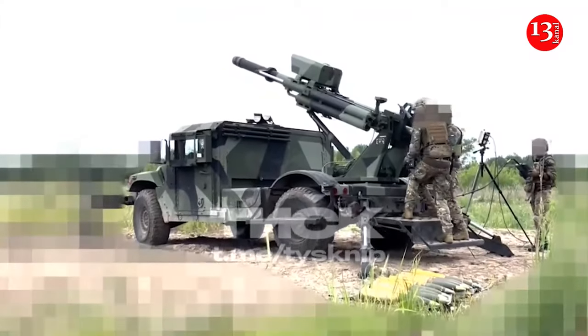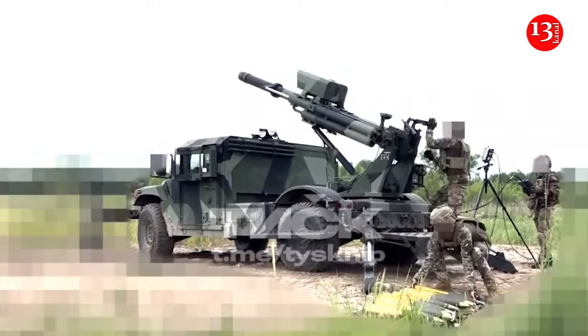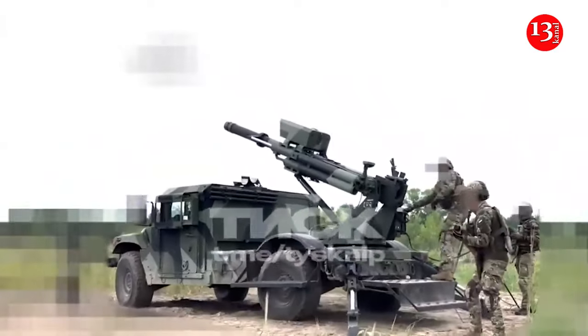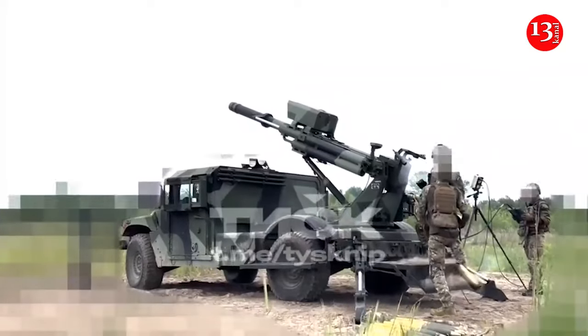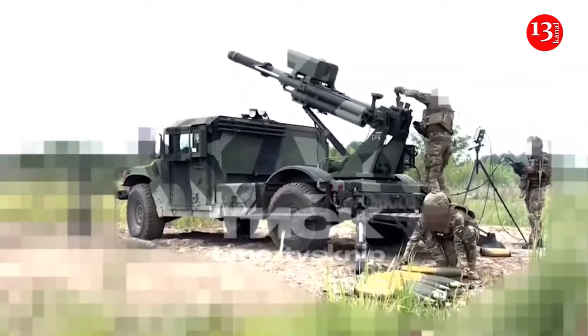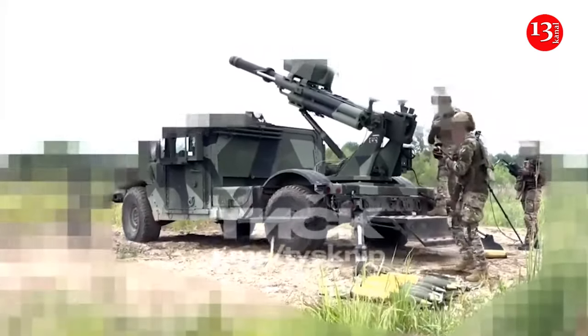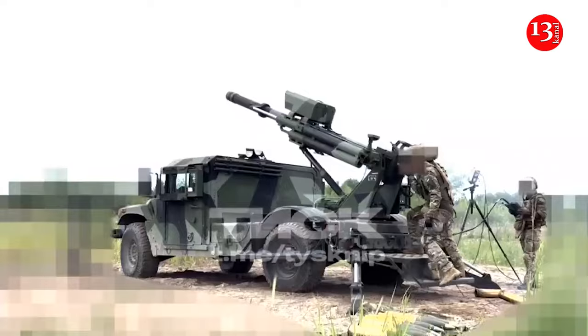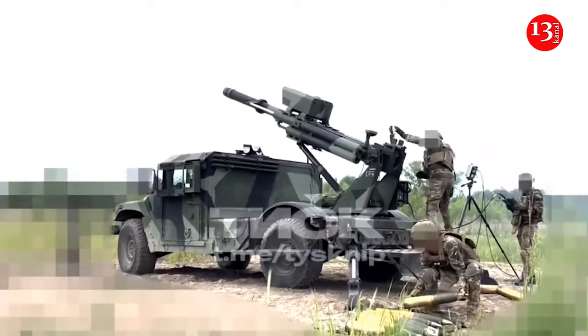Ukraine is preparing to deploy newly received US-made 2CT Hawkeye 105mm self-propelled howitzers in the ongoing Russo-Ukrainian war, as revealed by a Ukrainian Telegram channel. The video shows one of these advanced artillery systems being used at a firing range, mounted on a HMMWV all-terrain vehicle chassis.